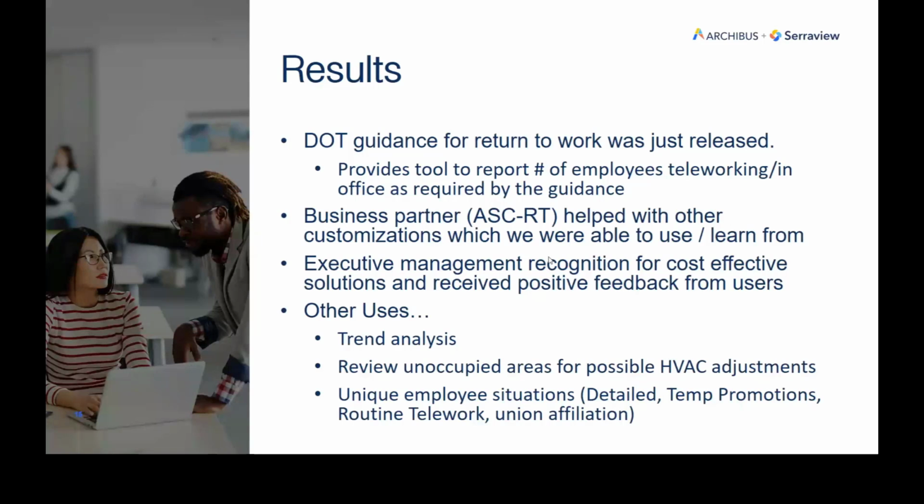And one of the requirements in there was reporting. That reporting was that we had to identify at any location how many employees were teleworking and how many employees were in the office. So we already had the answer to that with Archibus. We actually had already developed it and it was ready to go. So management was pretty excited about that.